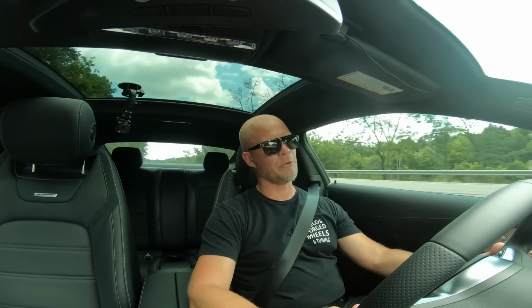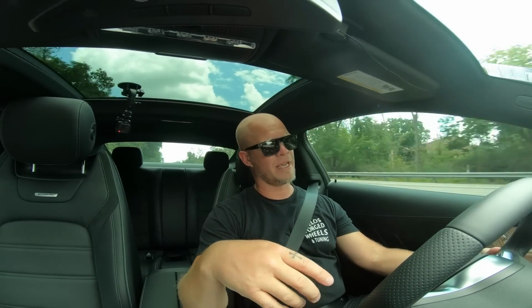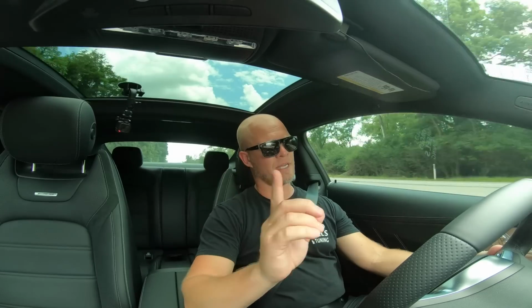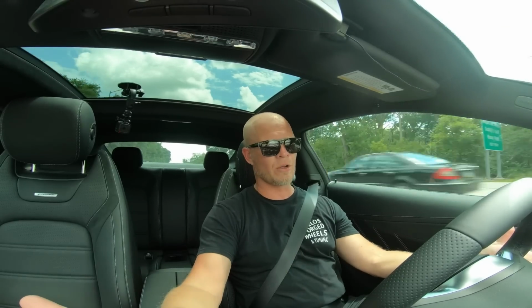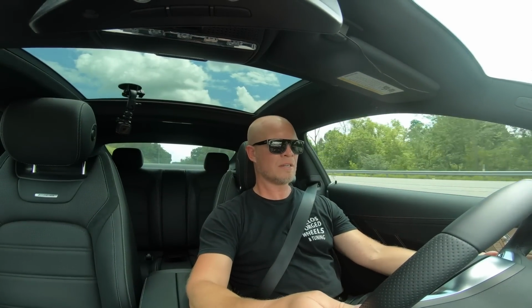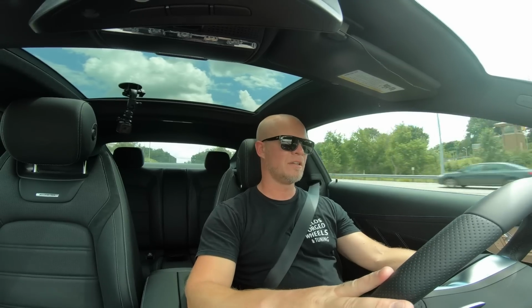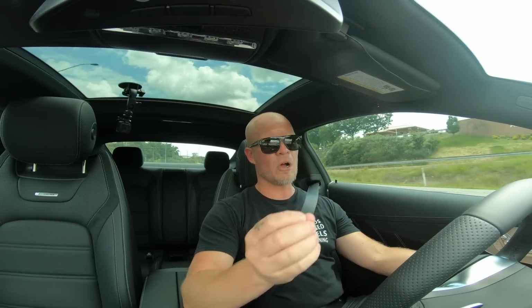Yeah. However, when you downshift, back to the sound, AMG owners will know what I'm talking about. I'm downshifting from 4th to 3rd. There's no crackles. No crackles. Although it's still as fast and the shifts are quicker, there's no crackles.